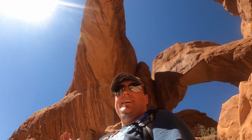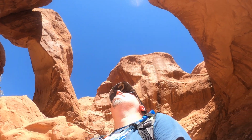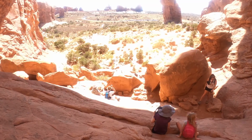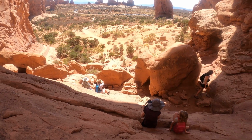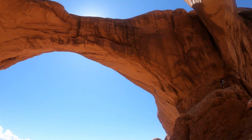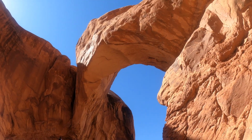Just again to get an idea of how big this arch is. This thing is huge. This came up from over there. The first arch and a second arch.